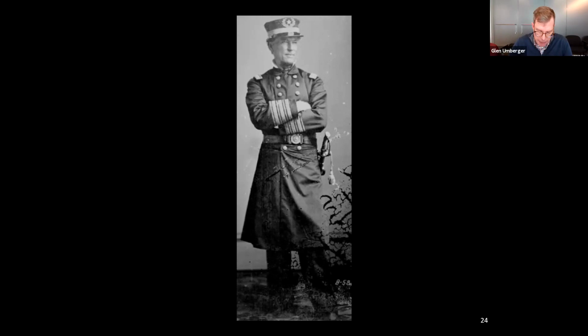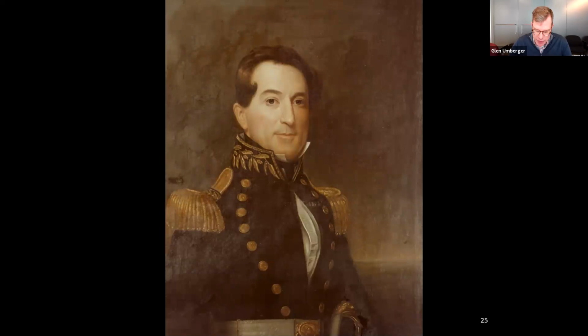Shortly after Farragut's death in 1870, the Farragut Memorial Association began planning a public monument, and it was an ambitious undertaking. According to the New York Times, it was intended that the monument shall be worthy of a great naval hero.